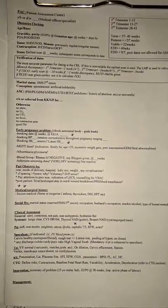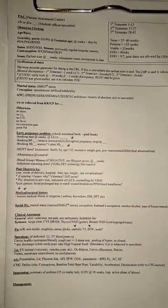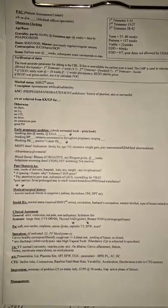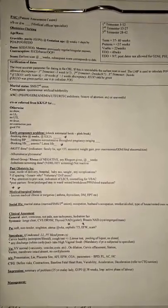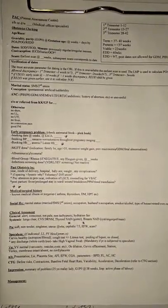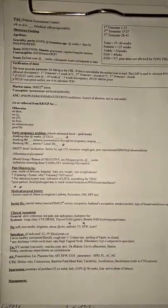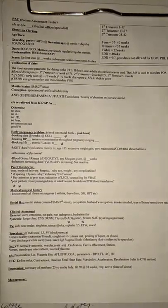You can do cough test, positive negative, litmus test. Sorry, cough test plus minus, litmus test, pooling of liquor, os closed. Any discharge, in bracket white curdy pus. Take high vaginal swab, mandatory if patient is subjected to speculum, VE. While vulva vagina normal, in bracket, any varicosity, vesicles, cysts, etc.